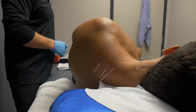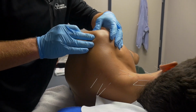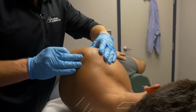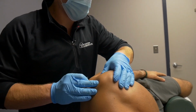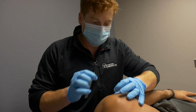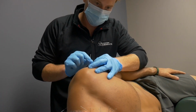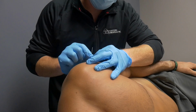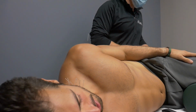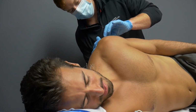So he's got a history of right shoulder surgery, correct? Yeah, right labrum a couple years ago. And successful. You haven't had any problems since then? Deltoid here. Breathe. I'd be tempted to say that was almost easier to deal with. I hear you.